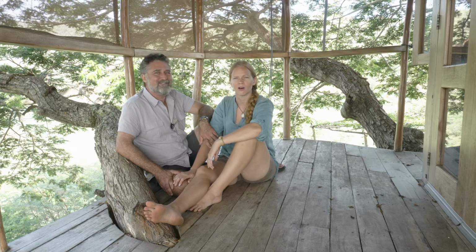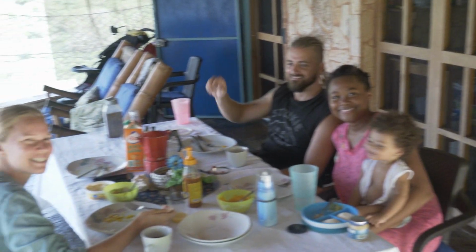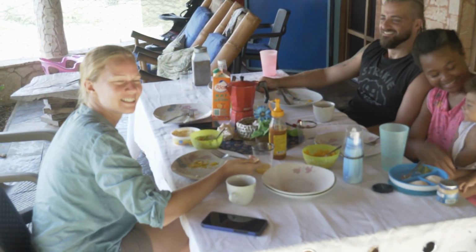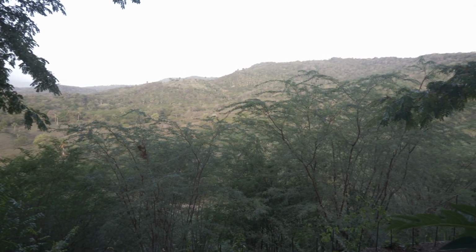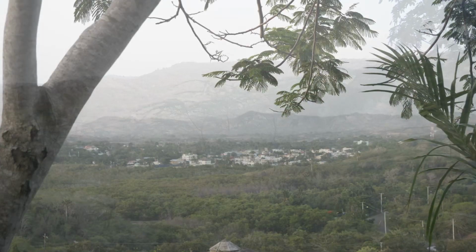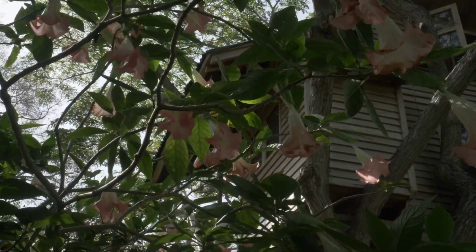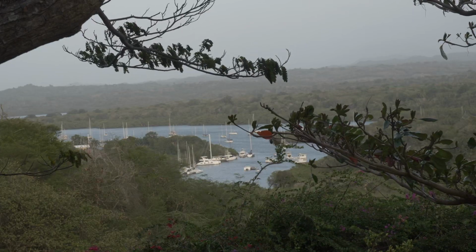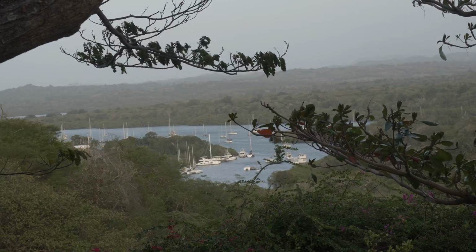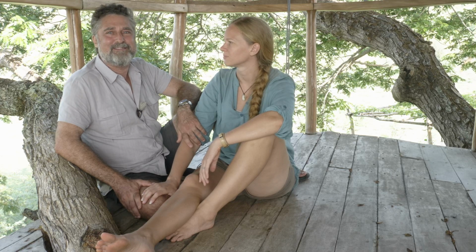Yeah, this week we are in a friend's treehouse. We have a friend ashore who recently bought some property, which includes a really amazing little treehouse with a view of the mountains and a view of Luperon and all these amazing flowers and sights and smells. And it's a good way to get off the boat and relax and refocus. It's a really special little place.